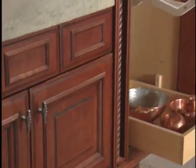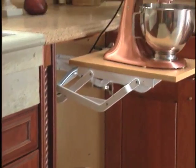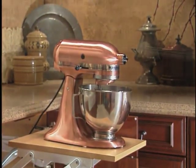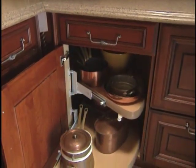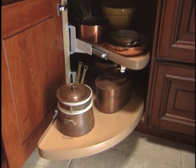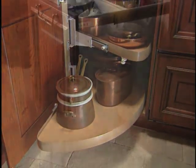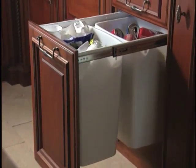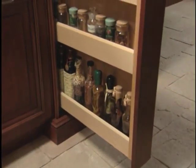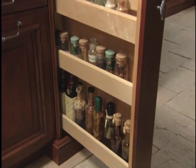Among the specialty cabinets included in this kitchen are a mixer cabinet that brings the mixer from a stored position to the working height. Corners no longer have to be hard to get at or out of reach with this corner unit. Its two independently operating pull-out shelves bring the contents to you. Double trash storage allows for the separation of recyclable items. Spices fit neatly into very little space with this pull-out spice column.